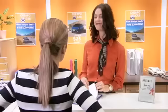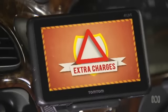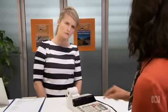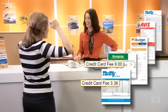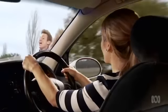Oh, that's only if you get the compact, for a minimum of 7 days, and you can only drive it in reverse. And that's because there are a lot of extra charges. There's an administration fee, a vehicle registration recovery fee, a premium location surcharge, taxes, and a credit card fee. Nothing like the feeling of the wind in your hair!